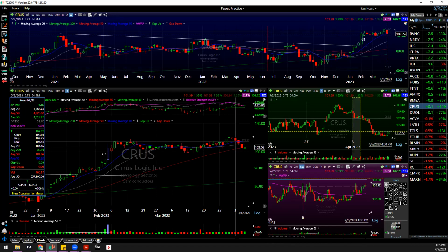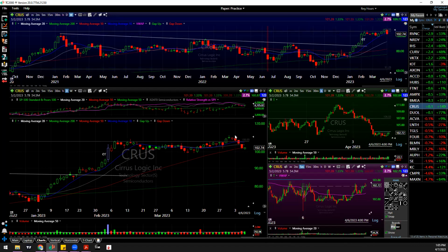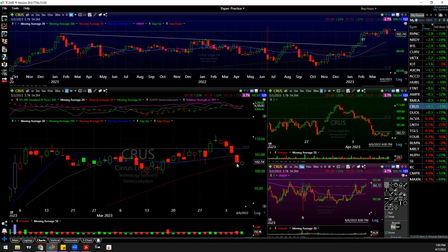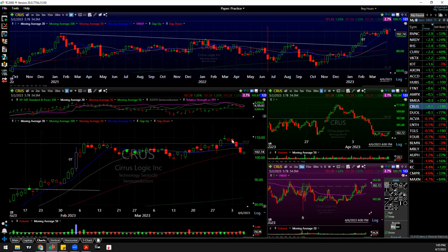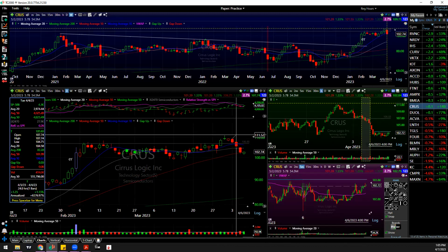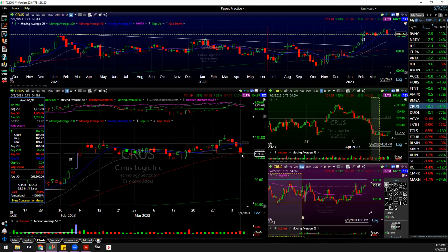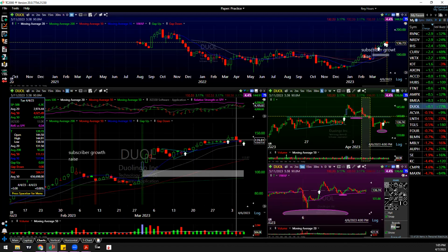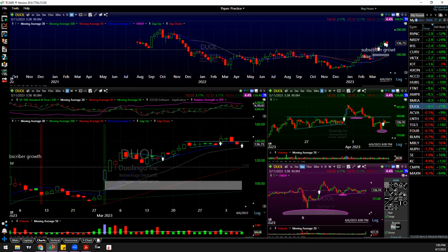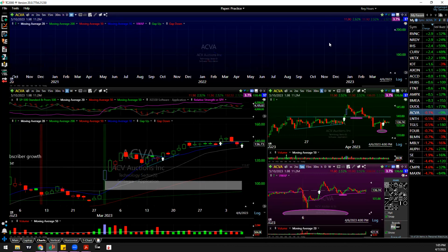This one I don't really like. Look at the volume on this downside. Plus, it's come back deep into the base, right? It should have pulled back, stopped here, and then I would have bought it as a pullback buy. It's fallen too deep, so you're out. Duolingo, super strong. One of the strongest stocks in the market again. An IPO base, so I'm going to keep this.